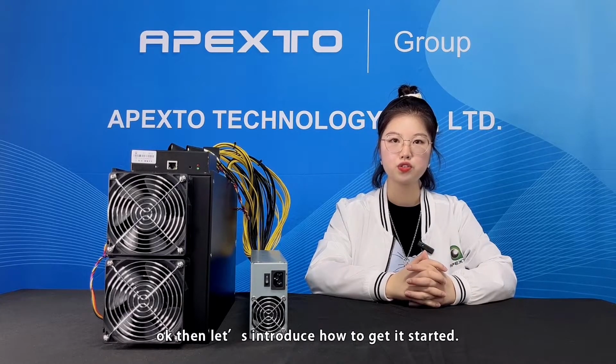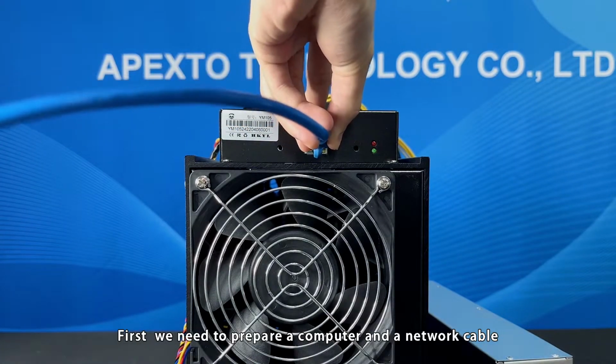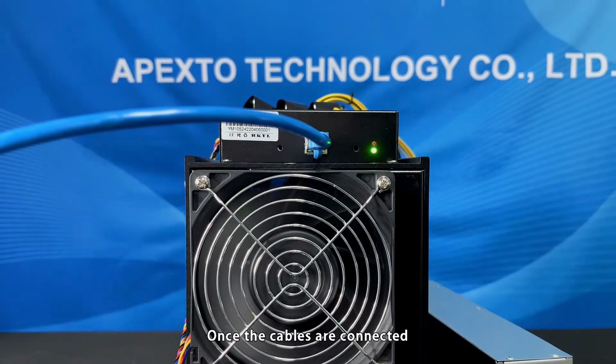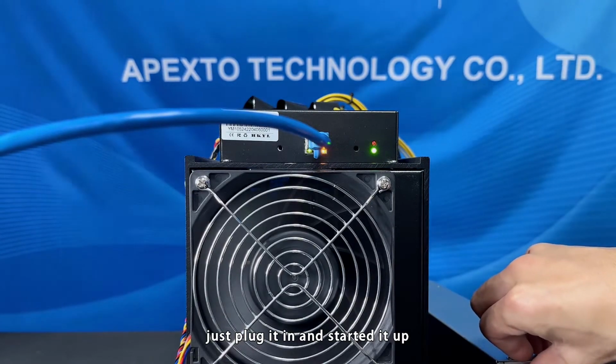Okay, then let's introduce how to get it started. First, we need to prepare a computer and a network cable, so we can connect them to the same network. Once the cables are connected, just plug it in and start it up.